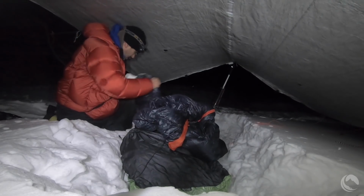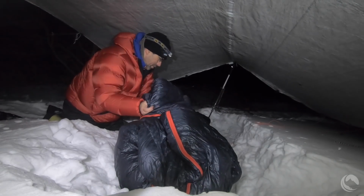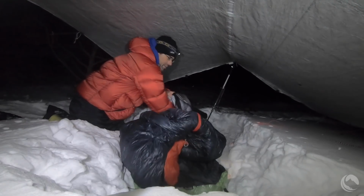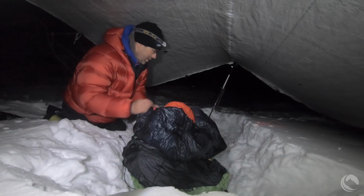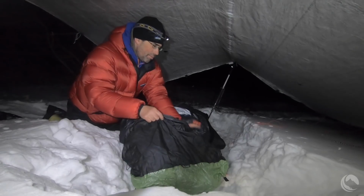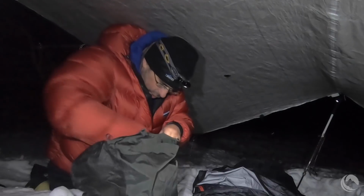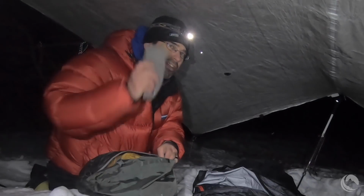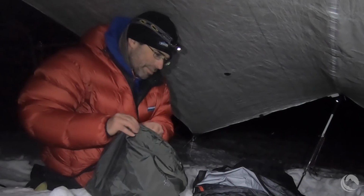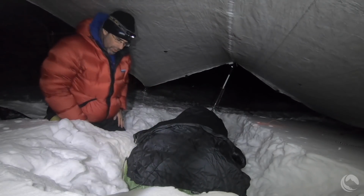And tonight I've got a 10-degree sleeping bag, the REI Magma, and I have total confidence I'm going to be plenty warm, and I know it's going to be less than 10 degrees tonight, because it probably already is. And then the last thing I have in here, hopefully, yes, thank goodness, a pair of sleep socks, dry socks, because my socks will be damp. Time for dinner.